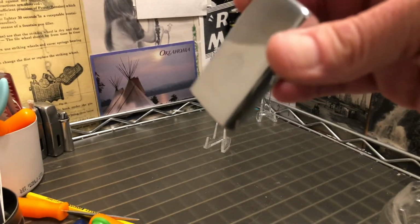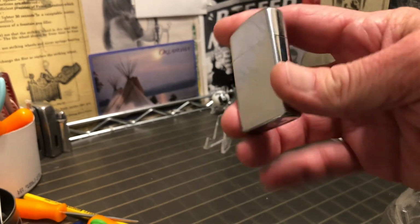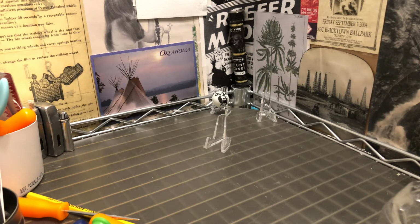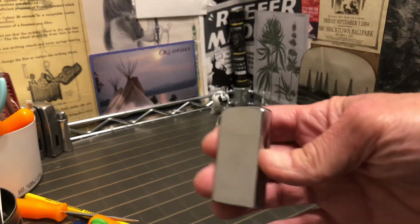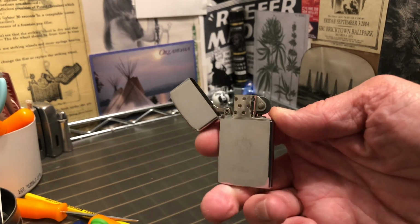Just remembering that I don't know if this lighter has fuel in it. So I guess we're about to find out. Barely.